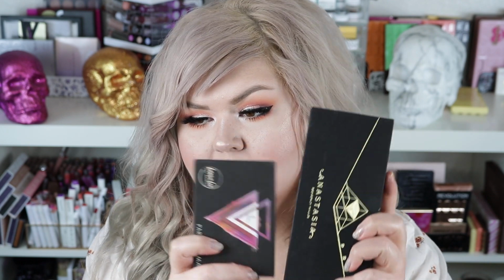All right, so the next two palettes we're going to talk about are the Laura Lee Party Animal palette and then the Anastasia Prism palette. I don't even remember buying this palette.